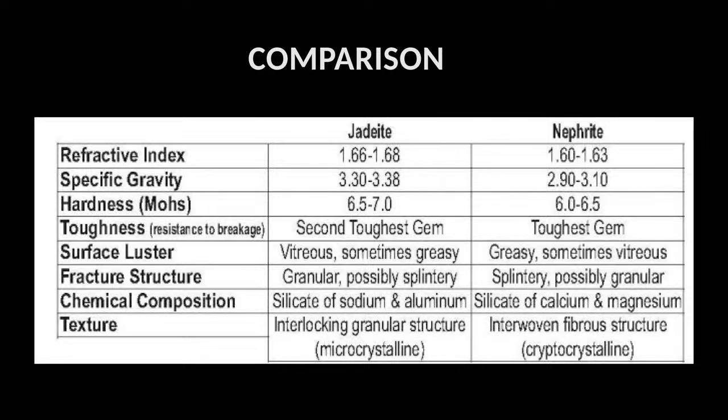People talk about the toughness of the two, though, and say that nephrite is tougher because it's more resistant to pressure, to being ground, or if someone was to try to smash it with a hammer, it is more resistant. So even though jadeite scratches less, it will smash with a hammer more easily. Interesting fact.